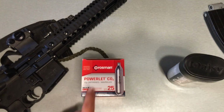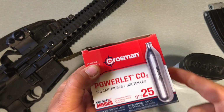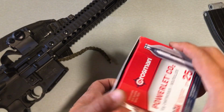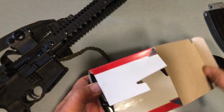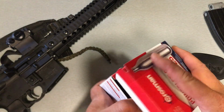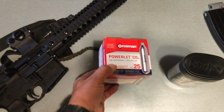And the CO2s, these are the 12-gram ones. I'm not familiar with these. I don't think bigger ones will fit, because, as you can see, the way the magazine looks, it's a tight squeeze with these. It is hungry for gas, so I definitely recommend buying a few of these. I've been shooting it a week, and I still have some left over, but it goes through them quick, especially in full auto mode. So definitely get a few boxes of these.